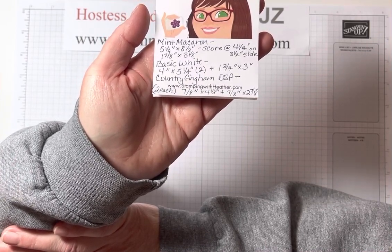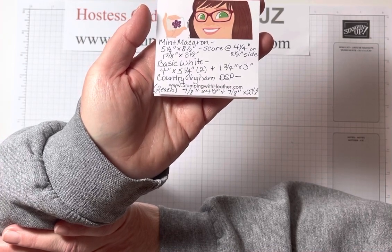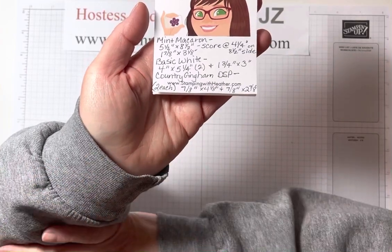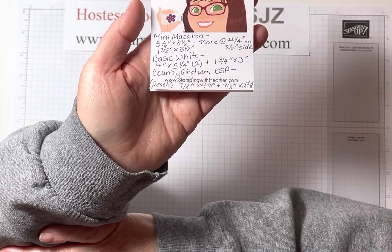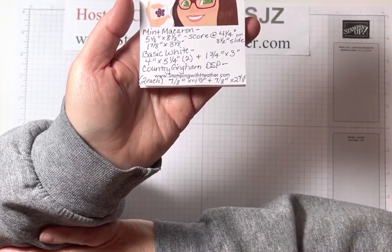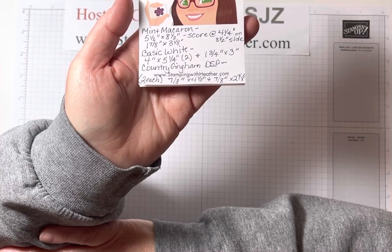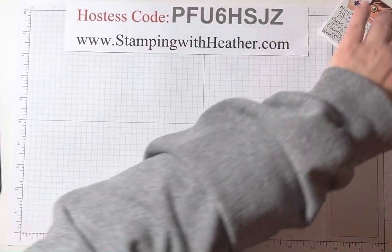And then the Country Gingham Designer Series paper, you're going to need 2 each of both of these sizes. So you're going to cut a total of 4 pieces. You're going to cut 2 at 7/8 of an inch by 4 1/8 of an inch, and 2 by 7/8 of an inch by 2 7/8 of an inch. And let's get started.